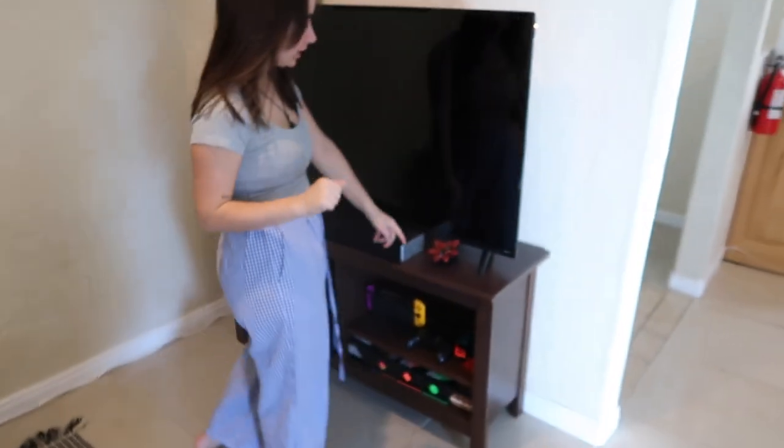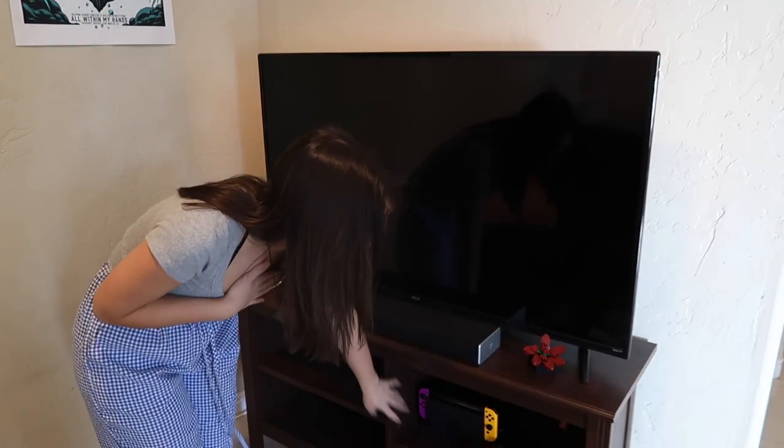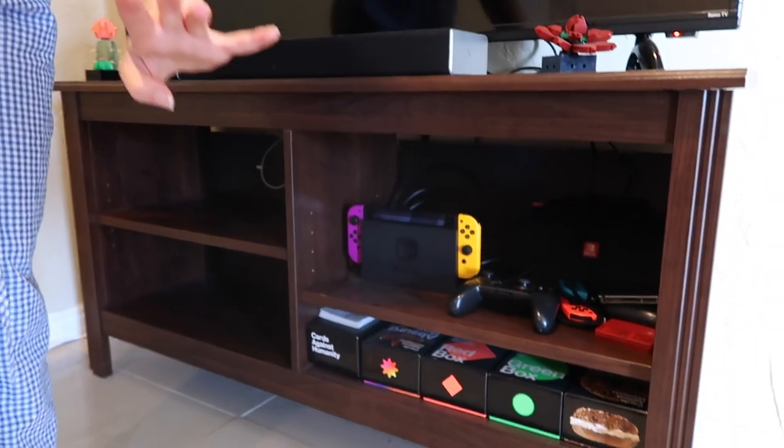My Stanley. And then we have a TV, so let's come over here and get the TV. This is our TV. We built a lot of Legos, so we have these Legos. And then we've got our Switch and all of our Cards Against Humanity games. Okay, so come on over to the kitchen.